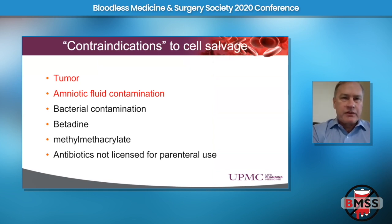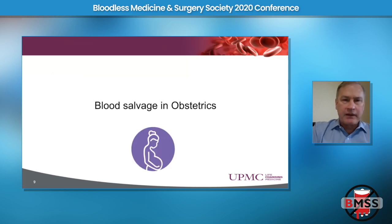When these devices were first introduced to the market, there were a couple of contraindications that were felt to be absolute, and it was primarily derived from the fact that these manufacturers couldn't do clinical trials to really prove safety. So instead of proving safety, they simply labeled the devices as being contraindicated in particular surgical settings where there might be tumor in the surgical field or where there might be amniotic fluid contamination. So I wanted to address these two particular areas of contraindication because I think they're rich opportunities to salvage the patient's own blood and give it back.